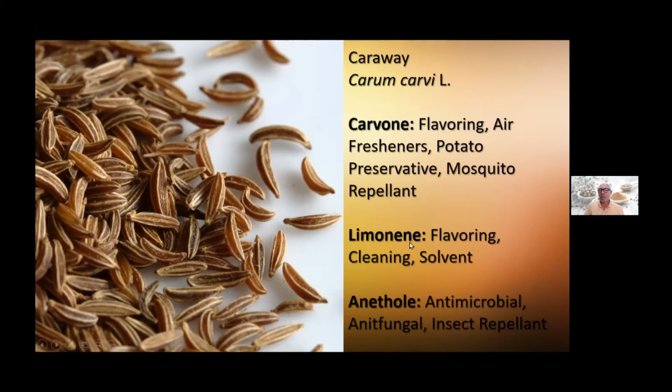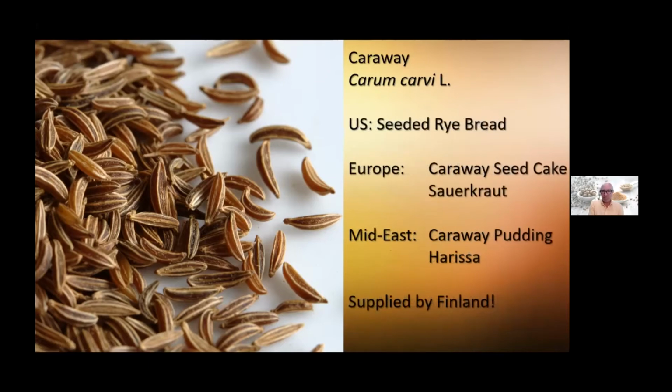And some of the other applications of limonene, not only as an insecticide or insect repellent, but it's an effective solvent and is found in a lot of cleaning products. And anethol, we've mentioned before, is a biocide: fungicide, bactericide, nematicide, and another one that's being, I keep wanting to say interviewed. It's not being interviewed, it's being inspected. It's being tested as an insect repellent.